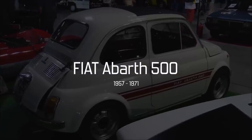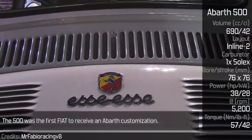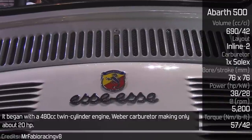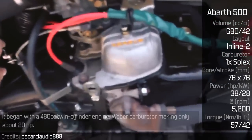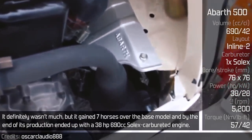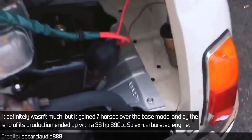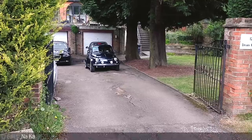Fiat Abarth 500. The 500 was the first Fiat to receive an Abarth customization. It began with a 480cc twin-cylinder engine, Weber carburetor, making only about 20 horsepower. It definitely wasn't much, but it gained 7 horses over the base model, and by the end of its production, ended up with a 38 horsepower, 690cc Solex carbureted engine.